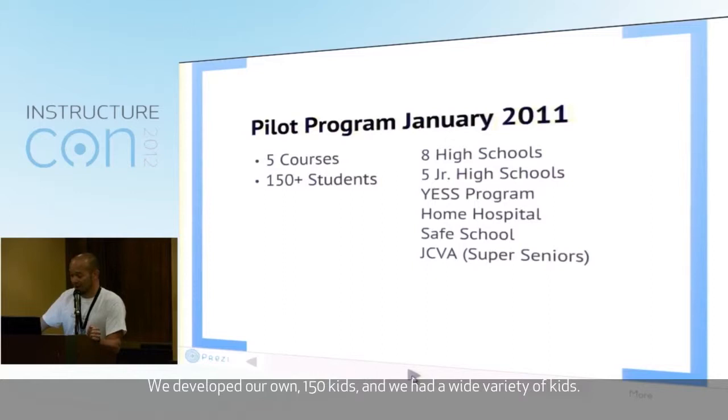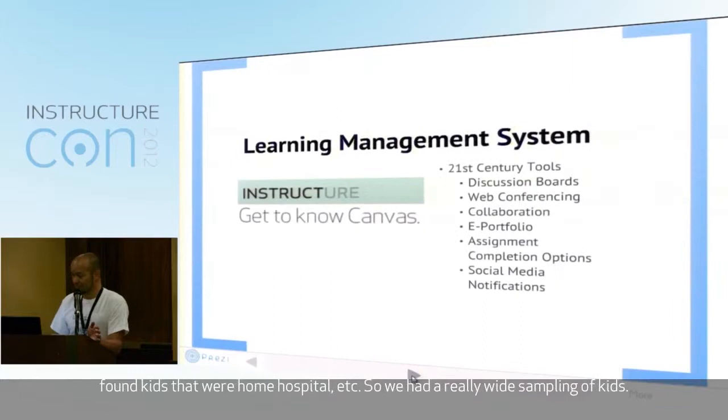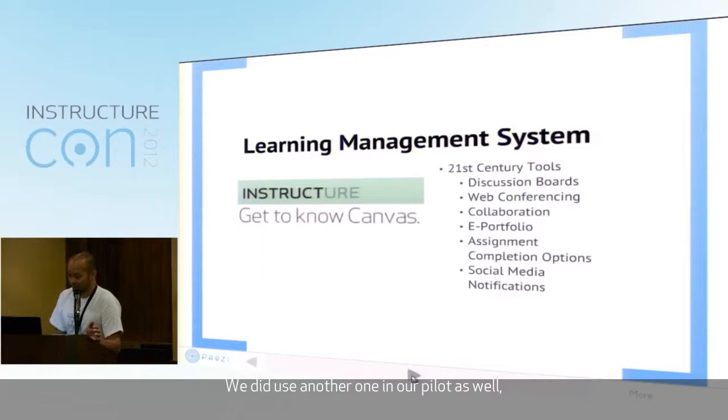And we had a wide variety of kids. I really went out and found kids that were, you know, smoking behind the building. I found kids that were applying for Stanford and they were only 14. Found kids that were home hospital, etc. So we had a really wide sampling of kids. We chose to use Canvas because I looked at a bunch and I was pretty impressed. We did use another one in our pilot as well.